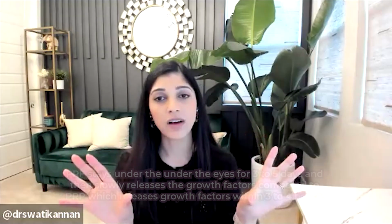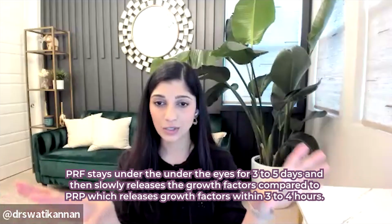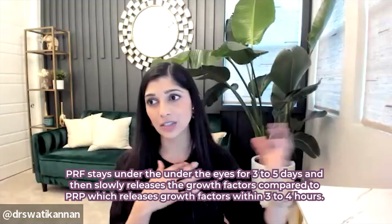I don't want people to get scared. It's not like a blood clot. I'm not injecting into blood vessels, but I'm injecting this fibrin matrix under the eyes, and it becomes a little bit more solidified. It stays there for about 3 to 5 days and slowly releases these growth factors over 3 to 5 days, versus PRP, which releases growth factors within 3 to 4 hours. When we have a slower release of growth factors, we get an increased collagen stimulatory capability.